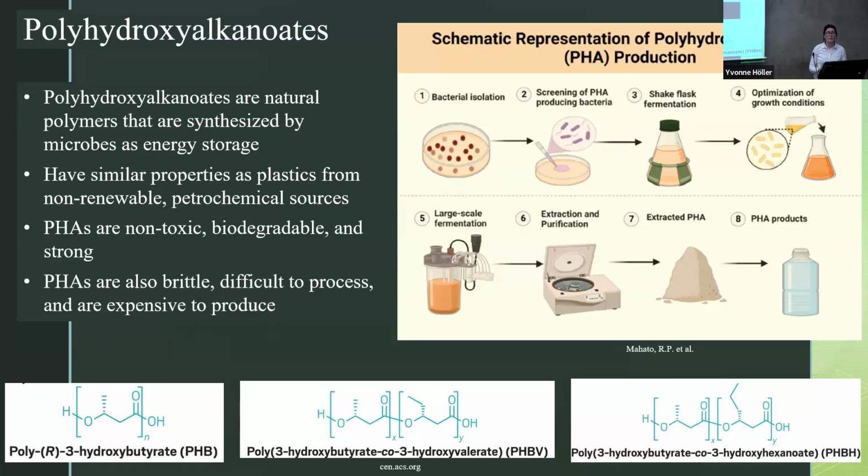But basically, as an overview, microbes, like, for example, bacteria, will harvest and polymerize carbon from their environment and store these polymers intracellularly as like a carbon reserve. And then they can be grown up at scale and the polymers extracted from the bacteria. So from step 7 on this little graphic, that's where a material scientist would recognize this material and know what to do with it to make whatever they sort of want.